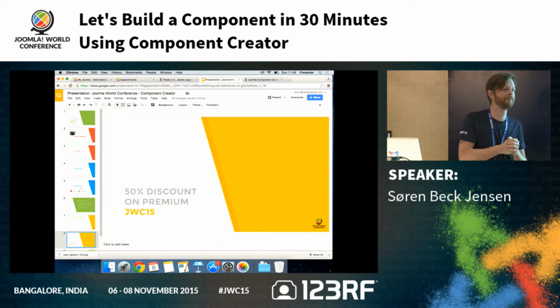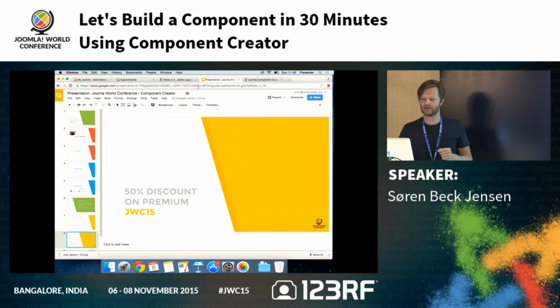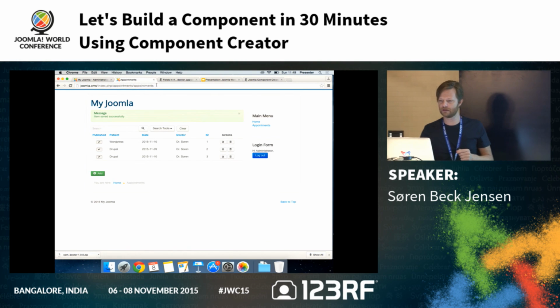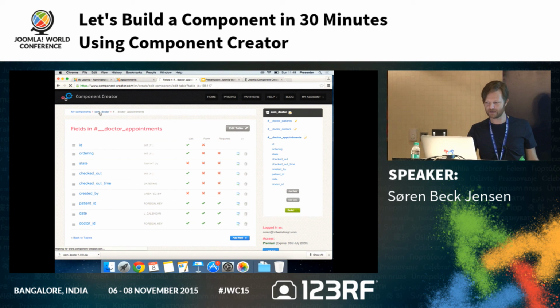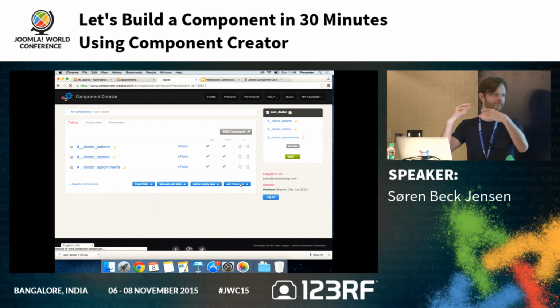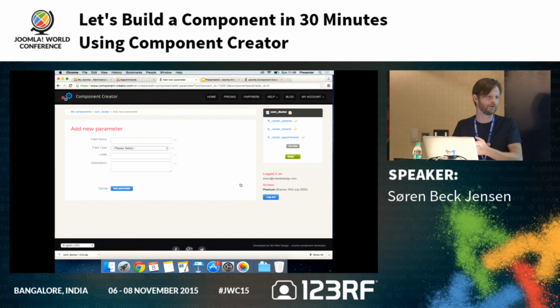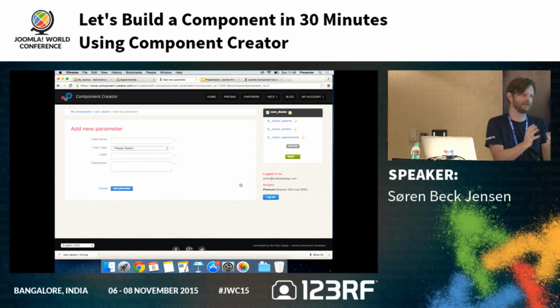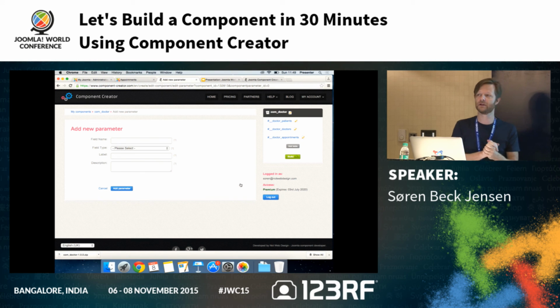You had a question in the back? Can you add any parameter in the configuration page? Yes. If I go back, the question was if you can add parameters in the configuration interface. Instead of adding a table, you can simply add configuration. You can see add parameter, and that actually creates fields in the right hand side, the options for the whole component. You would typically need to manually develop something to use those options, but you can create them there. Any other questions?